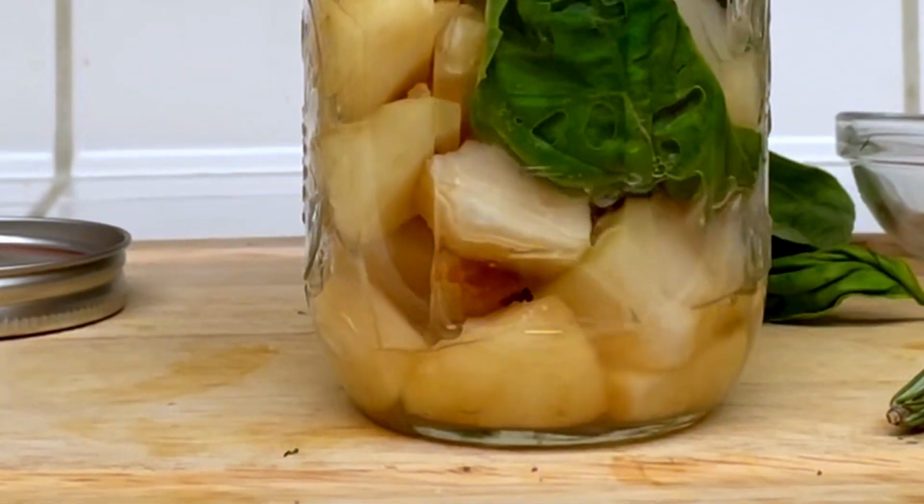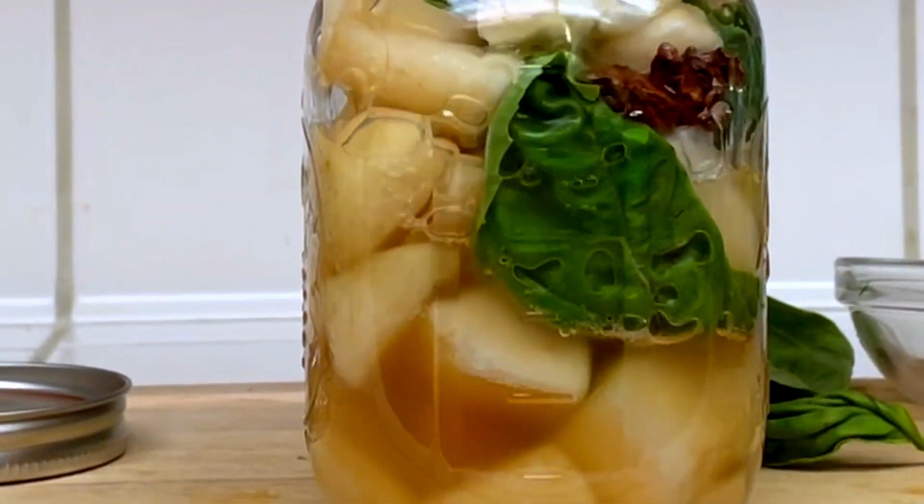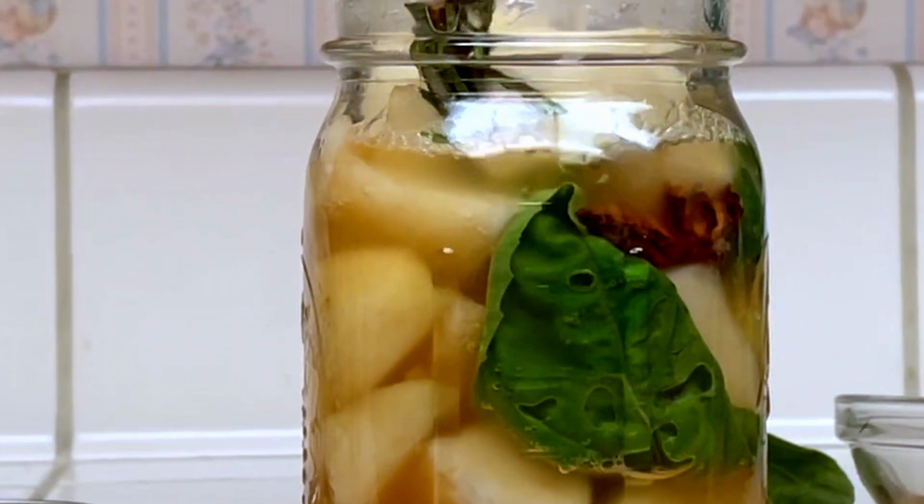Sean says star anise. I say star anise. How do you pronounce this word?